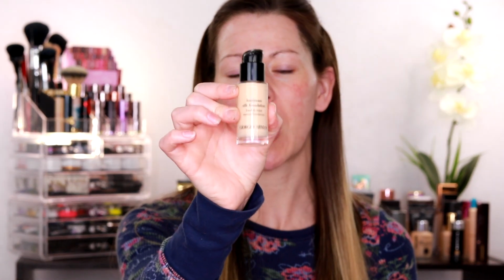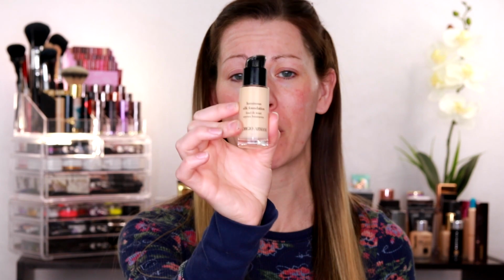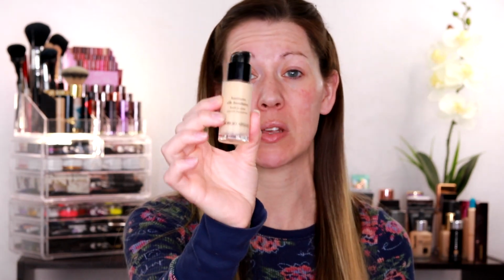And then last but not least, the Giorgio Armani Luminous Silk Foundation. This one I cannot wear by itself. It's way too glowy for my skin. I'll be an oily mess after a couple hours if this is all that I'm wearing, but I do like to mix it in with the Estee Lauder. I like to mix it in with my Fenty Beauty, or any other longwear foundation that'll just give it a little bit more glow by putting this in there.